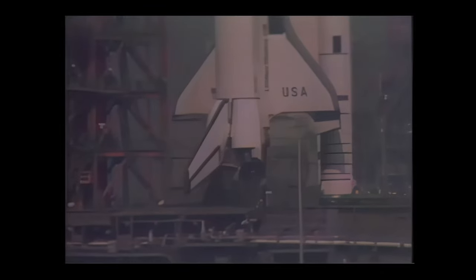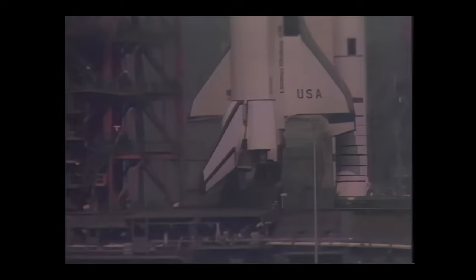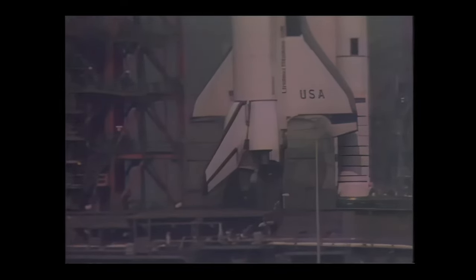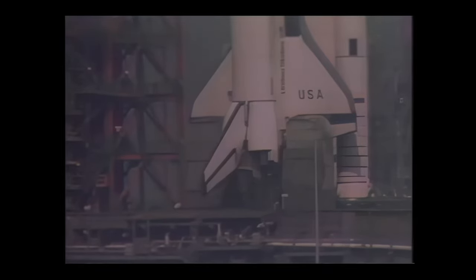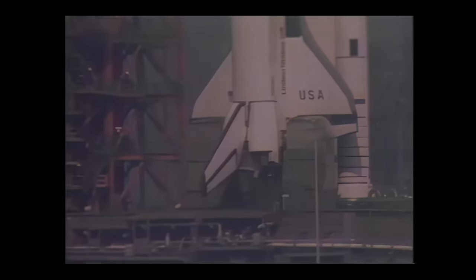T-minus 4 minutes, 30 seconds, and counting. We have a total of 16 minutes of hydrazine supply for running the APUs prior to liftoff. Okay, APU start is complete. Looks good on board. APU start is complete. T-minus 4 minutes, 10 seconds, and counting.